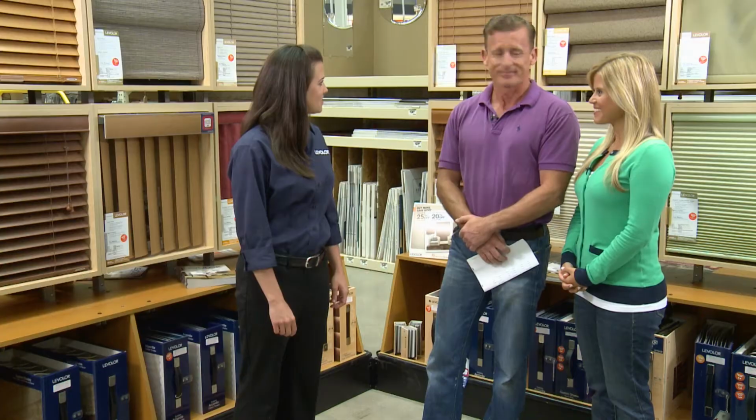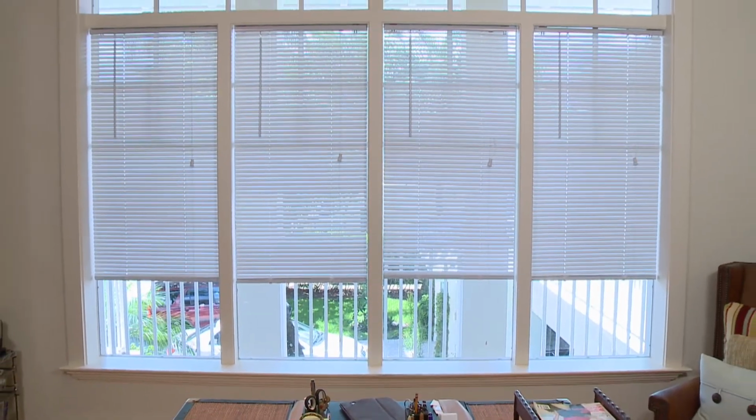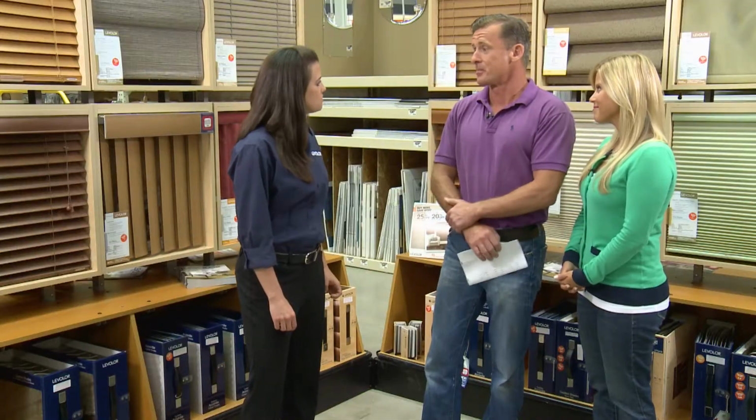So Stacy and Larry, tell me why you're looking to change your window treatments. Honey? Well, I think to change the look. You know, being stylish is so important, and the white we have now is so plain, and especially after a couple of years, it's just dull. And we need some energy efficiency too. They just don't hold the cold air in, and our electric bill's going out of sight.